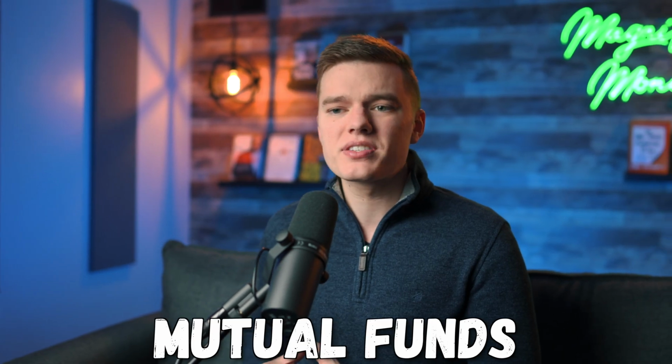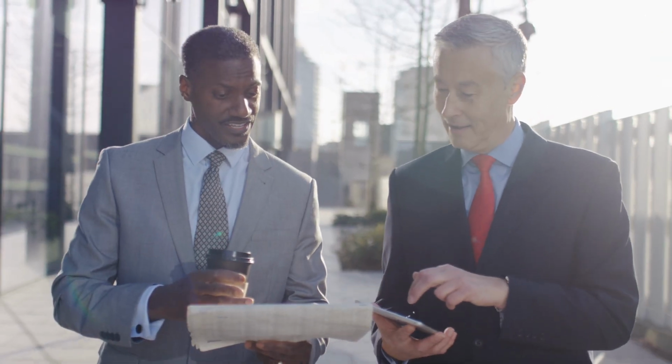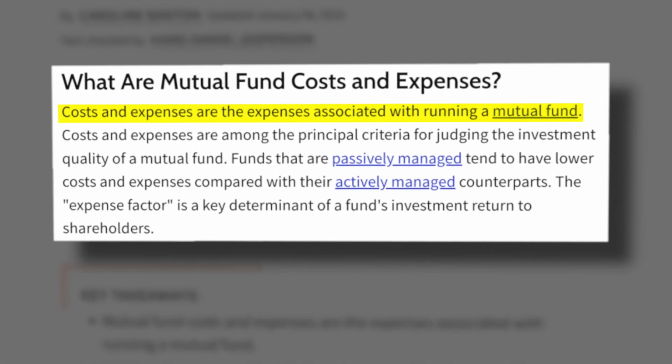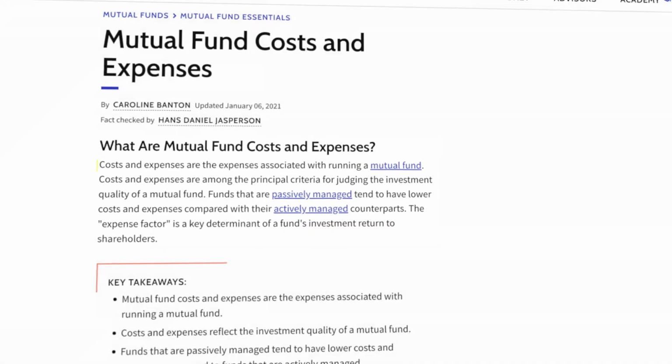Now, one other thing I do want to mention is, regardless of where you invest in certain ETFs or mutual funds, whether that's through an advisor or you go and do it on your own, there are oftentimes fees associated with specific ETFs. However, that is going to apply no matter how or where you buy those particular funds.